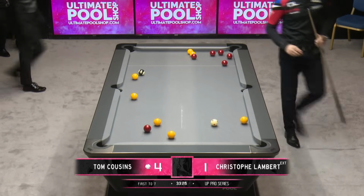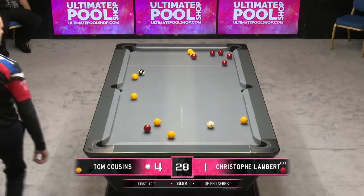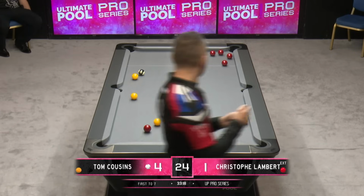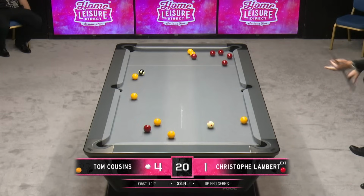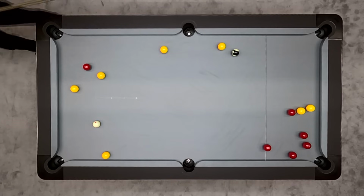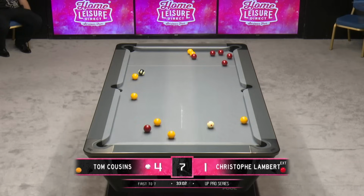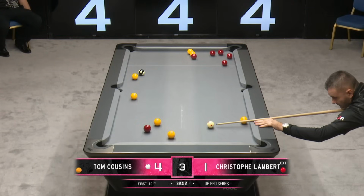He's going to have to work quite hard here, Christophe Lambert. Nothing's going to come easy to him now at 4-1 down. That was excellent, though, having sat in your chair for 3 straight frames to pull out that pot and position as well. Helps him if the red below the 2 yellows goes top left, because you can get on a controllable plant top right, then go top left, and there's another plant available and you can pick it apart. If that doesn't go, it just makes it slightly trickier.